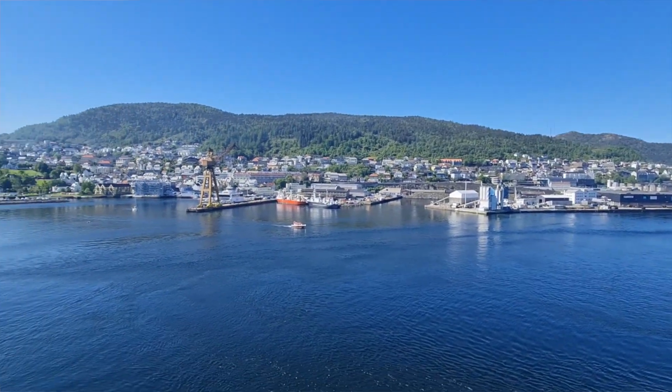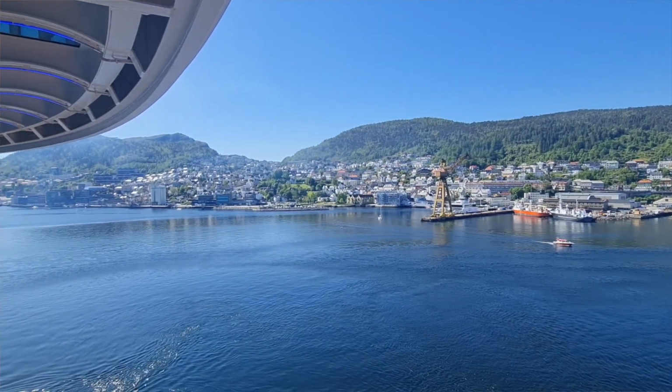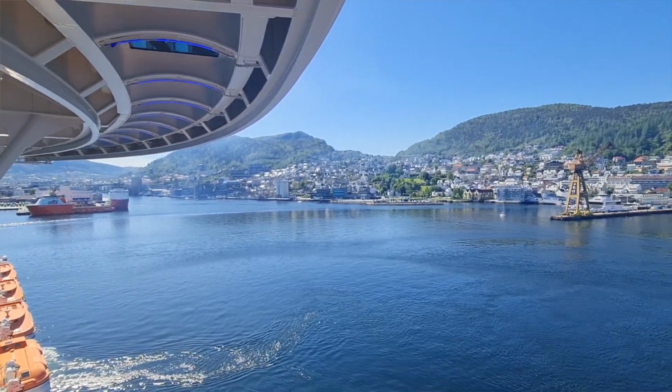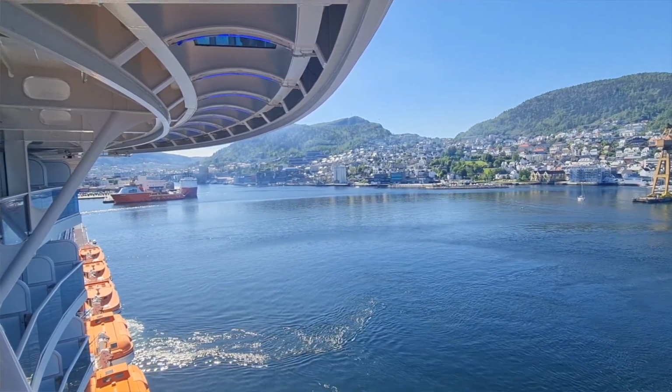Back to Bergen. We're here. We're waiting to get off. There's been a little bit of a medical emergency call to the engine room. We've been reassured by the captain that everything's fine, which is brilliant. So we're just waiting for the captain to come back on the tannoy just to let us know that we've been cleared and that we can get off.